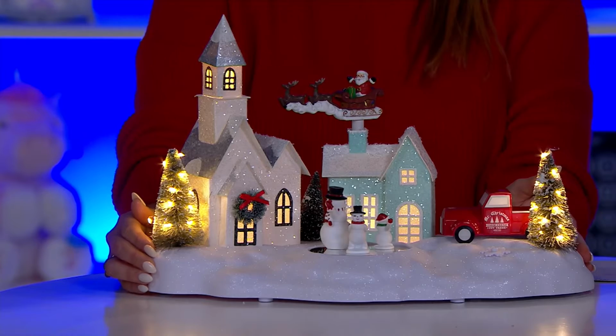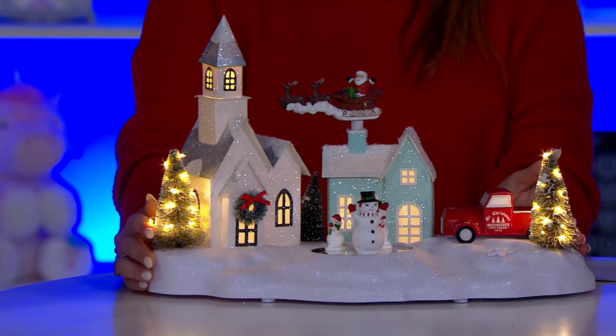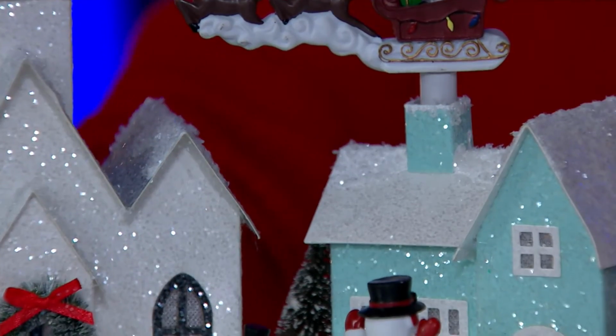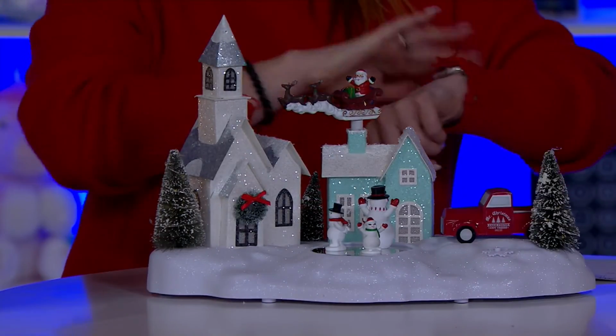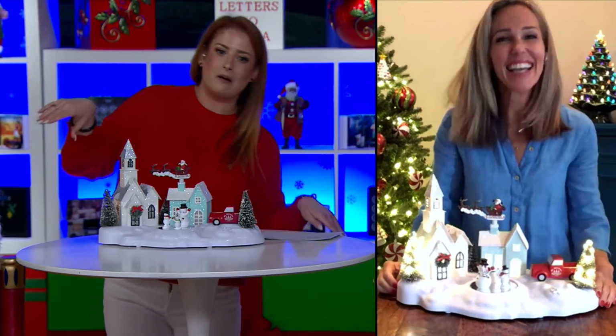It's so fun. It's an entire scene, an entire scape that you don't have to worry about putting together. You don't have to worry about making the trees stand up, which we could never do when I was growing up in my mother's holiday village. We could never, ever do it. We would try using tape and stuffing it into the fake snow. We would try everything.